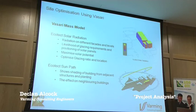The 3 Ecotect features on it, and these are actually quite good. The solar radiation component gives an early indication for optimizing glazing ratios and locations. The possibility of different radiation levels on different facades, and this can be done very quickly. Some part is very similar to one I showed earlier on with the National Concert Hall project, and it can give you an indication of overshading or possible right-to-light issues with other buildings.